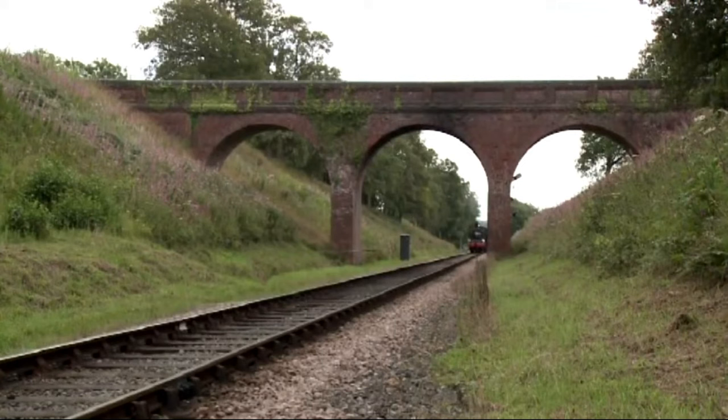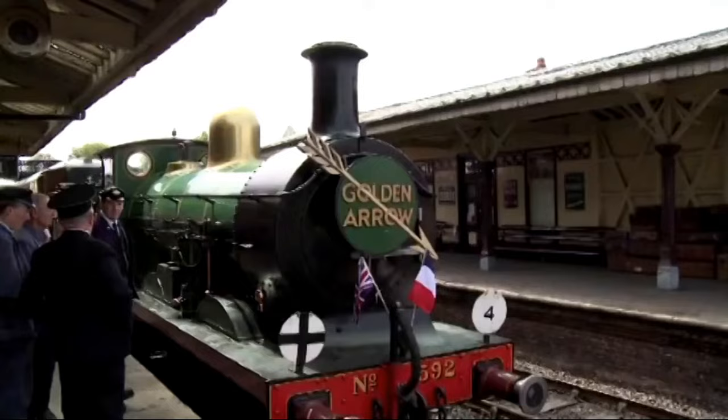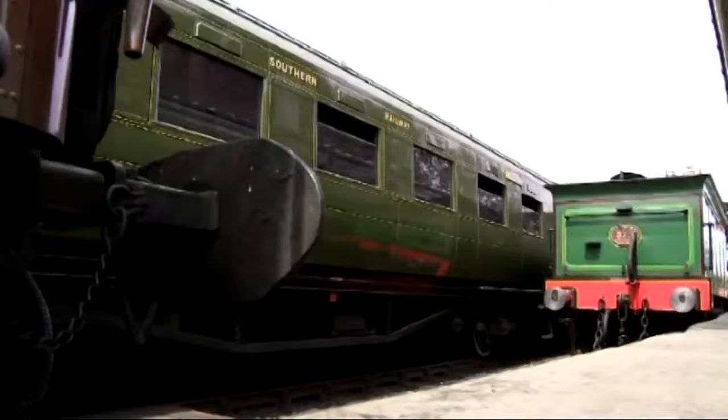Withdrawals of the remainder of the class began in 1953, but accelerated after the Kent coastline electrification at the end of the 50s. Although 60 C-class locomotives were still in service in 1960, only three survived by 1962. All were in departmental service at Ashford Works. One of them was number 592, which worked as diesel shunter DS23 until December 1966.